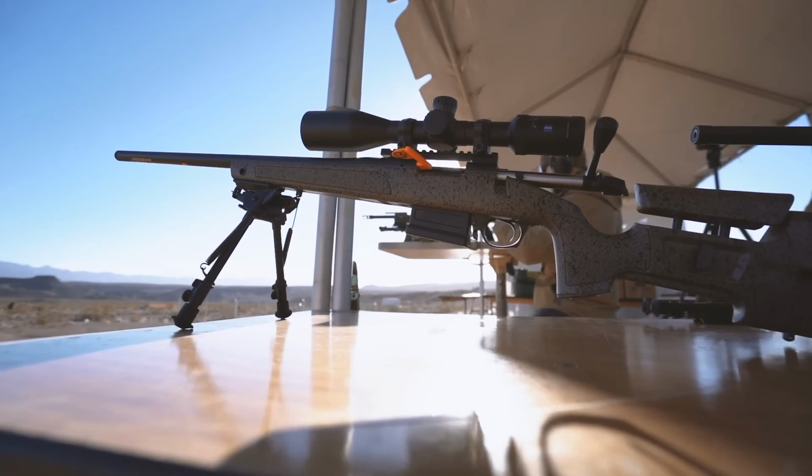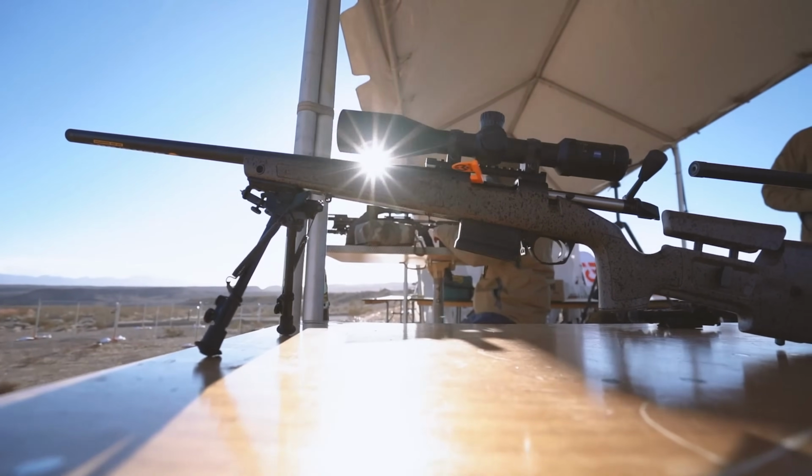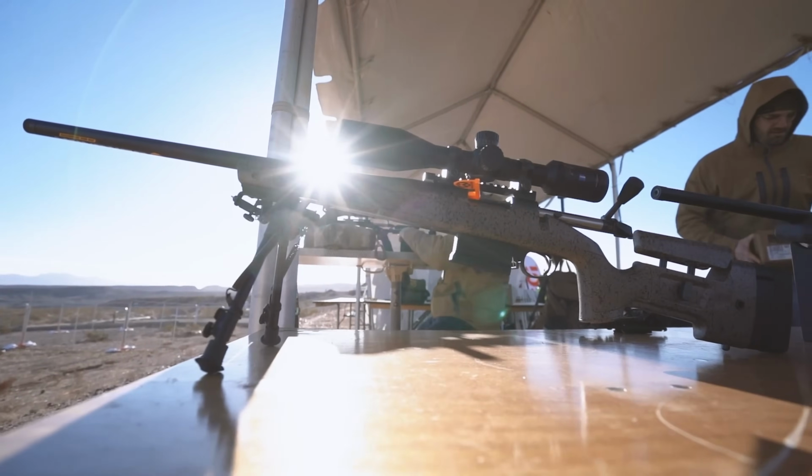So when you're at the store and you're trying to decide which Bergara rifle you should get, the 6.5 or the 308, consider what the use of that rifle is going to be. If you're shooting matches, absolutely shoot the 6.5 Creedmoor. Off the shelf, it has much better ballistics and you'll be much happier with it than the 308.